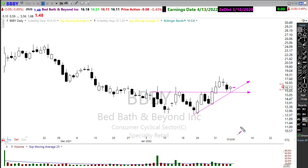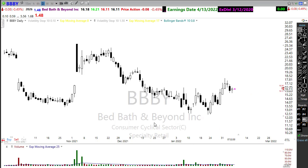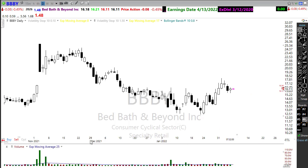Past its earnings event, as you can see in here, pushing up, we've got this little hooking pattern. We call that a J-hook pattern right off of the trend line. So if that can get moving in here, there may be a little bit of upside potential. And we've been seeing some retail stocks showing some strength, so it might be an interesting one to keep an eye on and put it on your list.